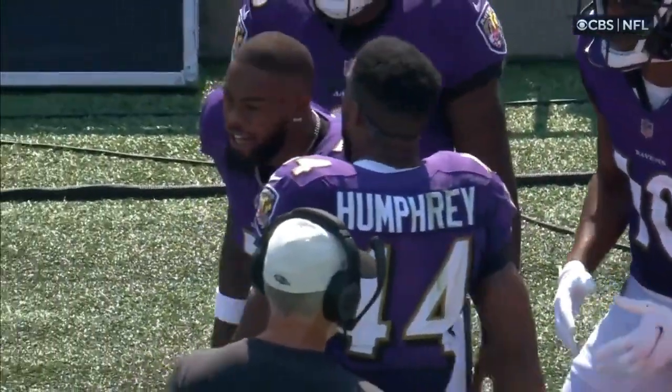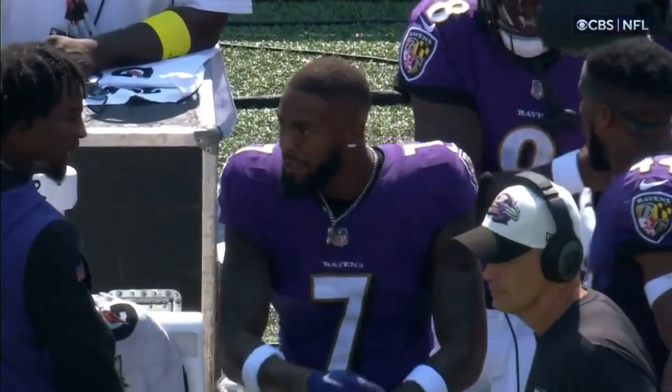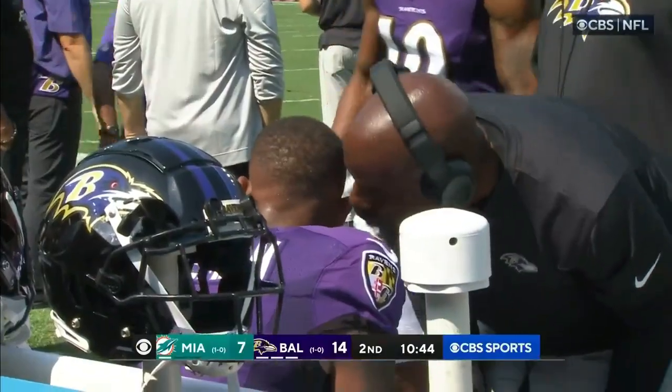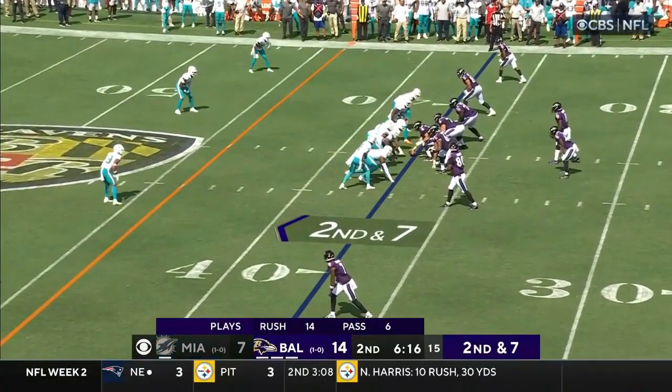Baltimore has scored on a 103-yard kickoff return and a 75-yard catch-and-run touchdown pass. We were just saying at commercial, we're like, gosh, this game's had a little bit of everything. Hill remains.